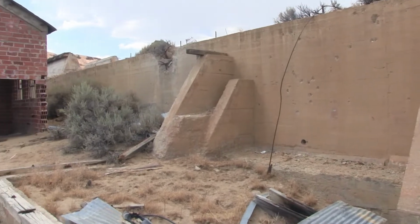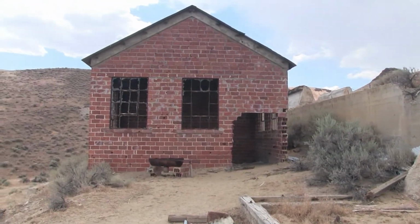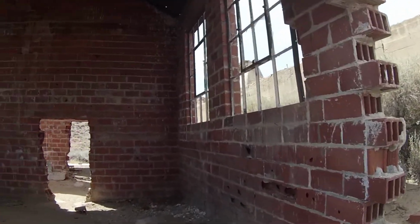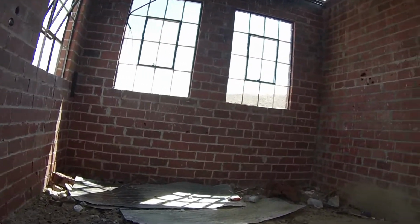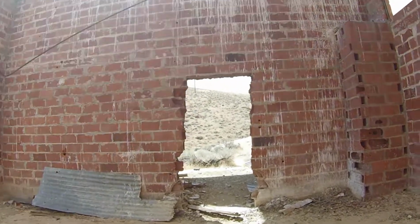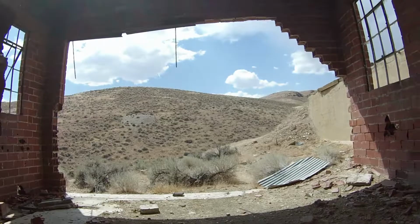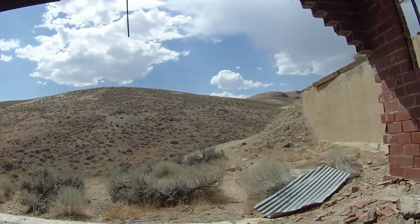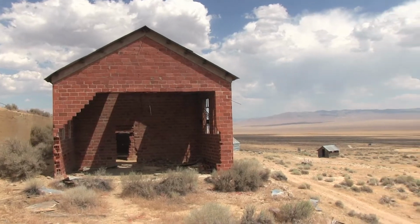This is a foundation in this red brick house building. Now most of this video is done by a GoPro, and some of it is with a Canon camcorder. Trying something new here and kind of walking through, and you'll see how badly damaged it is. It's probably kind of dangerous for me to even be in there, but I'm a risk taker sometimes.